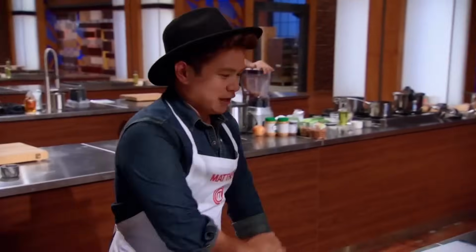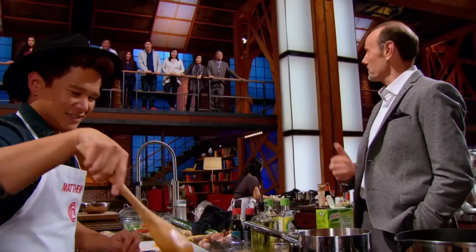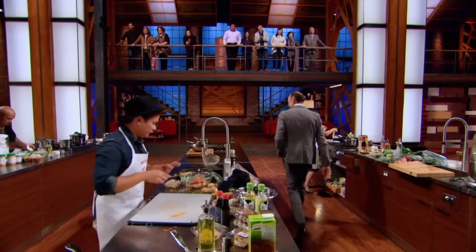Hi there, Matthew. Hi there, Chef. This is the first time you've made a Filipino-based dish for us in this competition. This is about showing you guys our progression, and this is something I grew up on. Arlene, how do you think it's looking from up there? It's looking great, actually. I'm so happy. That's fantastic. It's smelling delicious from down here. I'm hungry. Well, good luck with that. Great, thank you, Chef. Matthew. It'll be beautiful, Chef.